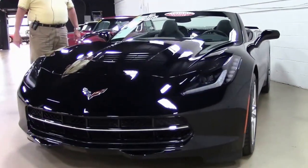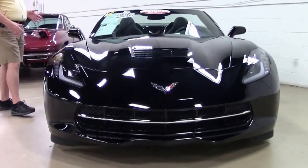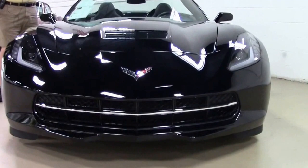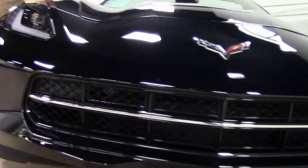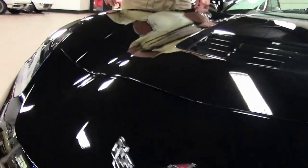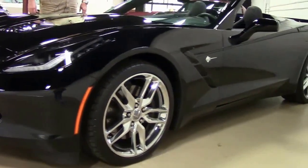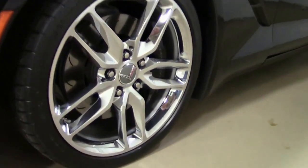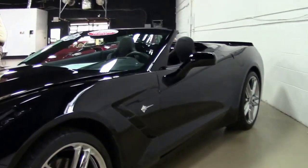They made 2,573 of this package style, specifically, which you'll see in a few minutes, with the competition sports seats, which is absolutely dynamite. Z51 package, heads-up display, 10-speaker Bose system, I call it the wild to mild exhaust system, chrome wheels, just a lot of extra perks being a Z51 3LT.